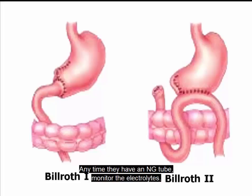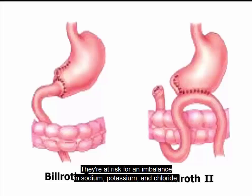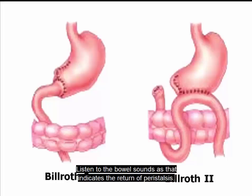Anytime they have an NG tube, monitor the electrolytes. They are at risk for an imbalance in sodium, potassium, and chloride, which can result in metabolic alkalosis. Chronic diarrhea can result in metabolic acidosis. Listen to the bowel sounds as that indicates the return of peristalsis. Increasing distension may indicate third spacing, obstruction, or infection. Oral feedings are introduced slowly to minimize trauma to the suture lines by possible gastric distension.